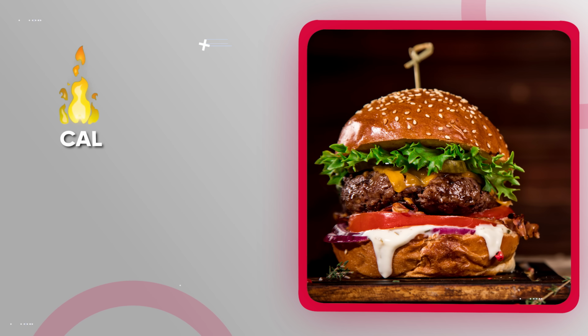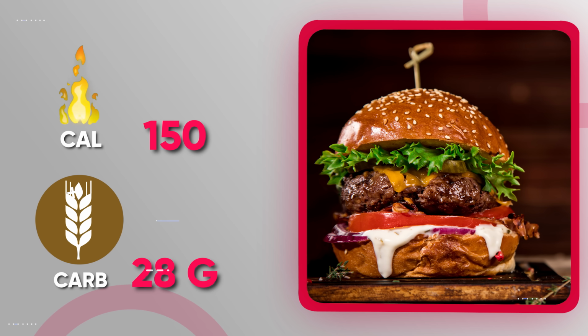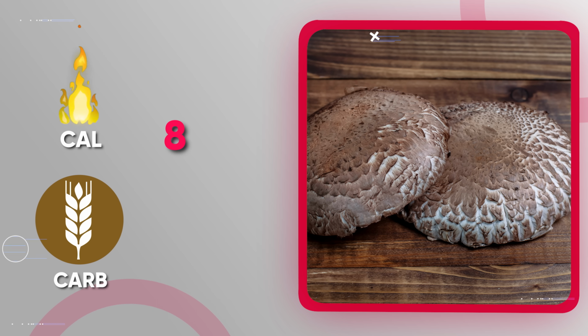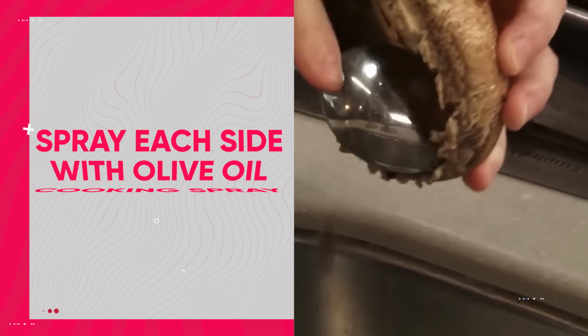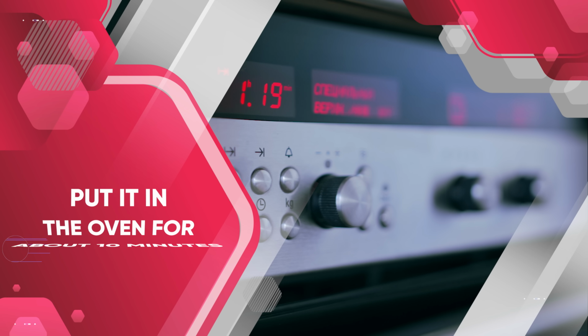A regular medium-sized hamburger bun will contain roughly 150 calories with 28 grams of carbs, but 2 Portobello mushroom caps only have about 8 calories with just 1 gram of carbs. You would just take the Portobello mushroom caps, clean them, then spray each side with olive oil cooking spray, add a little salt and pepper, and then put it in the oven for about 10 minutes.